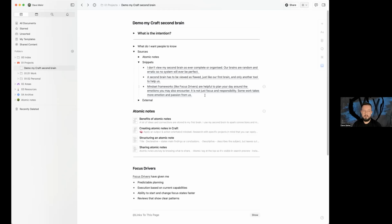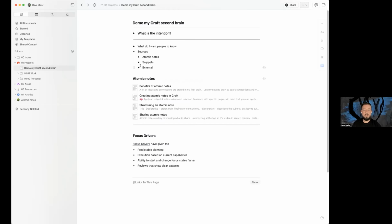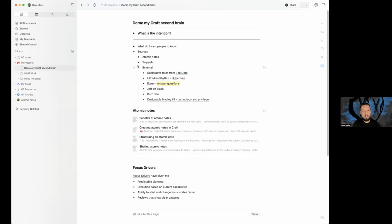This is not an atomic note. This is kind of a paragraph. And maybe what could happen is some of those paragraphs could combine together to create an atomic note from what I wanted to say today. And if I don't have snippets of information, I look to external sources. So I look at, are there other people already speaking about something that I don't know about? And then I may go off and research it.